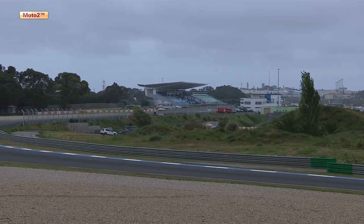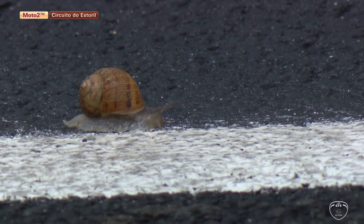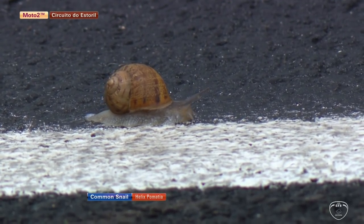Welcome back to the Circuito de Estoril here in Portugal. If you've not been with us for the remainder of this morning, then where have you been? We've had four absolute belters to kick off the Repsol CEV Championship. Two European Talent Cup races, both of them won by no more than a tenth of a second. A Junior World Championship race that went right down to the last lap, and a dramatic Moto2 race that saw our leader crash out with more than two or three laps remaining.